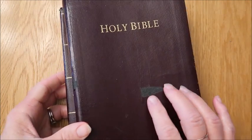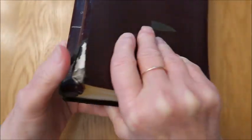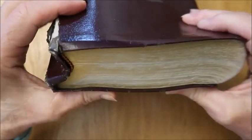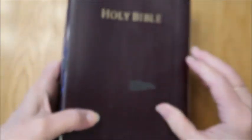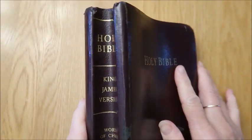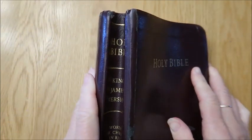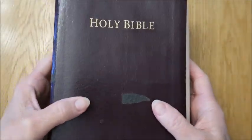So I got that. And then the last thing I bought with that money was I replaced my Bible. Now this Bible, you can see it's falling apart. I've had it for about 22 years, and it's a wonder the pages haven't fallen out, because you can see it's really bent in like this. It sits like this, and the spine doesn't even stick out anymore. But anyway, I decided I was going to treat myself to a new Bible. So I did that, and here is my new one.